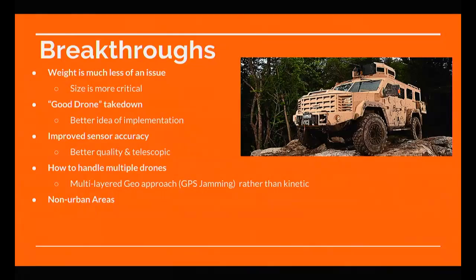And this is most likely going to be deployed in a non-urban area, i.e. around a nuclear silo, a nuclear storage location, or something with nuclear weapons or radioactive material. So that implies less concern for civilian safety because we probably won't be around civilians.